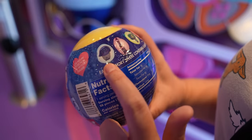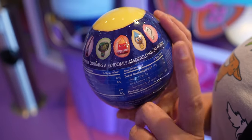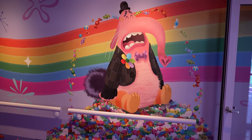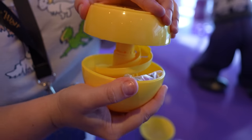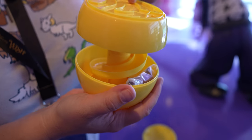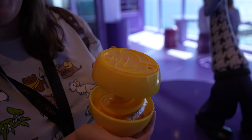It looks like you could obviously get one of the Inside Out figures or a mystery, which I'm hoping is either Bing Bong or the unicorn. Oh, if it's Bing Bong, that would be awesome. Oh, I see. So you put the little candies in and then they go down. Yeah, it's like that marble thing. I used to have this for marbles when I was a kid, and that was like my favorite.